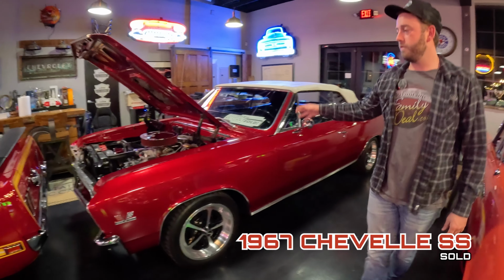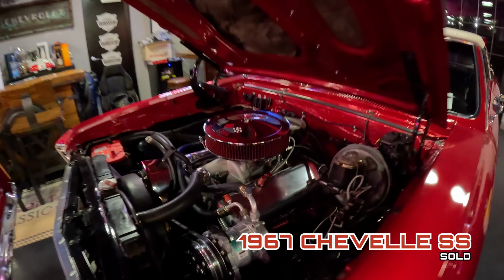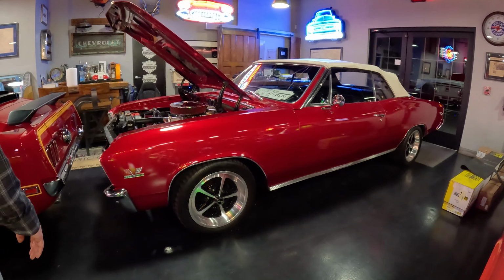This is a '67 Chevelle, 396, 4-speed. AC, fuel injection, power steering, power brakes, power top, actually. This is a really fun car for the money, and this one is sold. Let's go check out the other building.